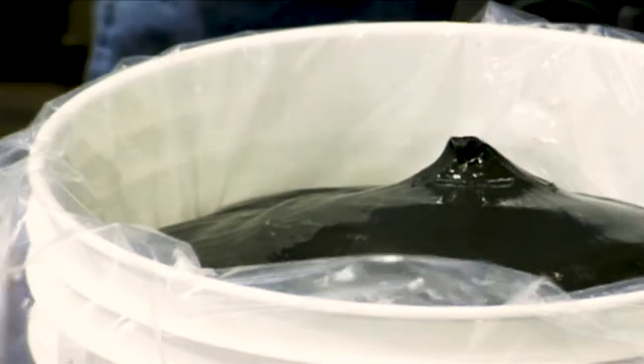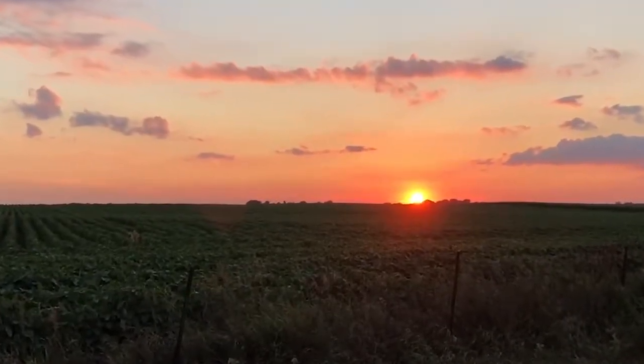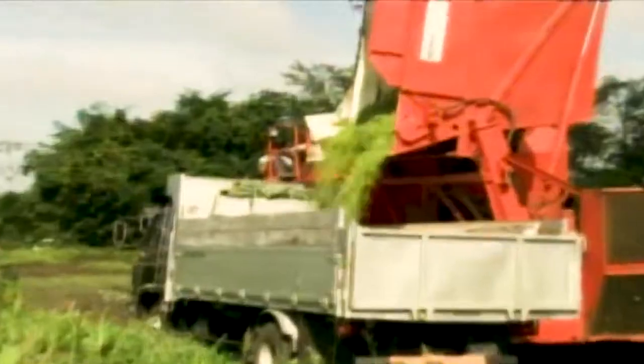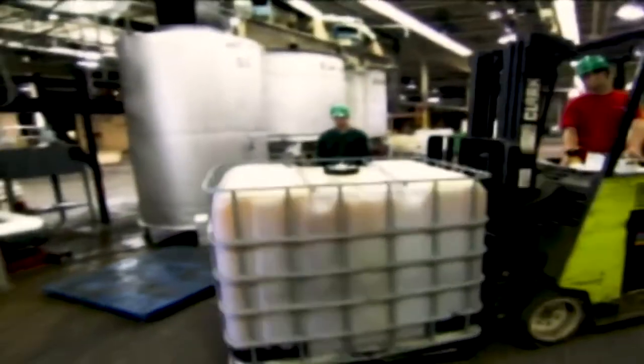ELM greases also make use of a prolific local product. We're in the middle of Iowa. We have tremendous amount of surplus of soybean oil and other vegetable oils. So our initial mission was to find new uses for our excess soybean oil.